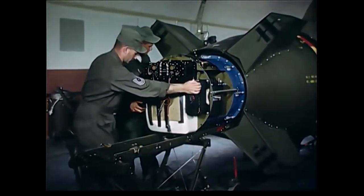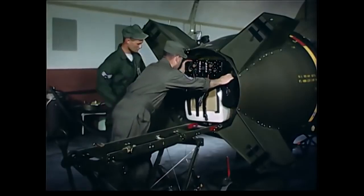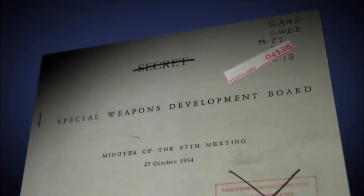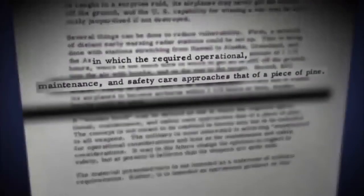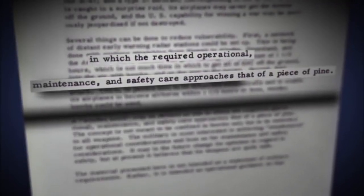Well, clearly the idea of having the military having to assemble a bomb didn't at all work with the five-minute alert concept. And that was one of the drivers for wooden bombs. In 1954, weapon designers envisioned a nuclear bomb that would provide operational simplicity, or woodenness, in which the required operational, maintenance, and safety care approaches that of a piece of pine.